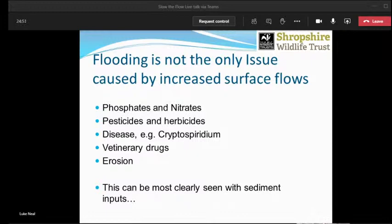So you can see there from the list, when we've got these increased surface flows, it's also picking up anything that might be on the land. And so that can be phosphates and nitrates, which are fertilizer from agriculture, pesticides and herbicides. It can be diseases from livestock animals. Cryptosporidium is one of those. Also, there are veterinary drugs that you find in their excretions.